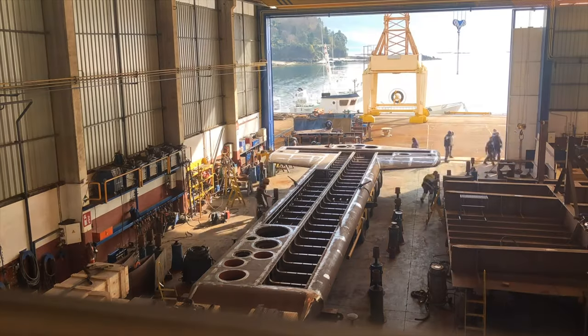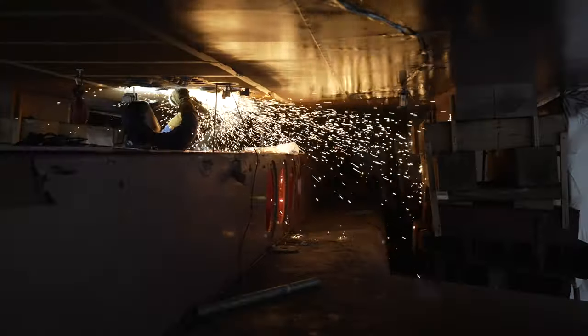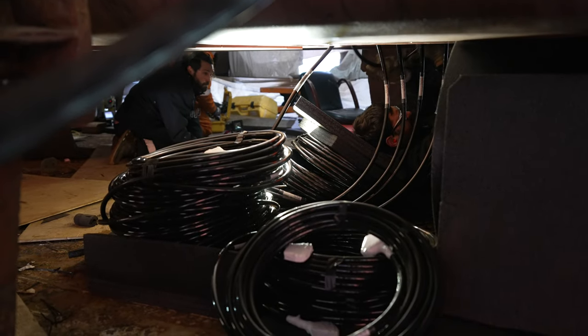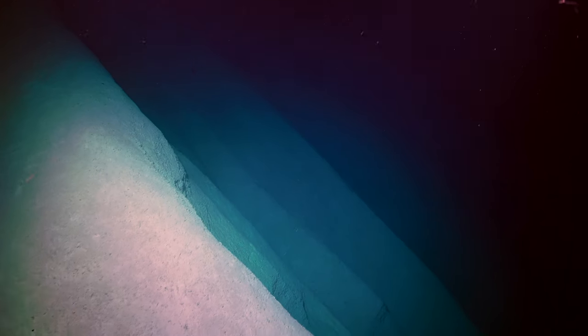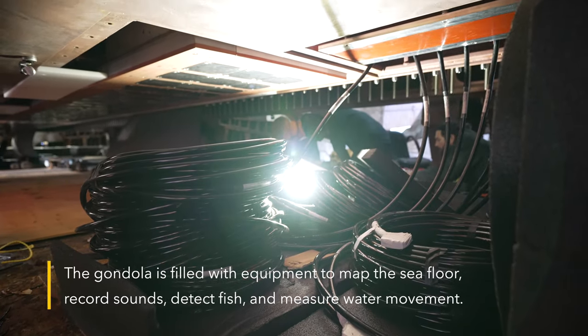What's unique about this gondola is it's 19 meters long, it weighs 32 tons, and it's one of the largest of its type. We're going to fill this steel structure with sonars and other science data collecting equipment that will allow us to study the entire ocean, all the way down to 11,000 meters, the deepest part of the ocean, and even beyond, hundreds of meters into the seafloor.